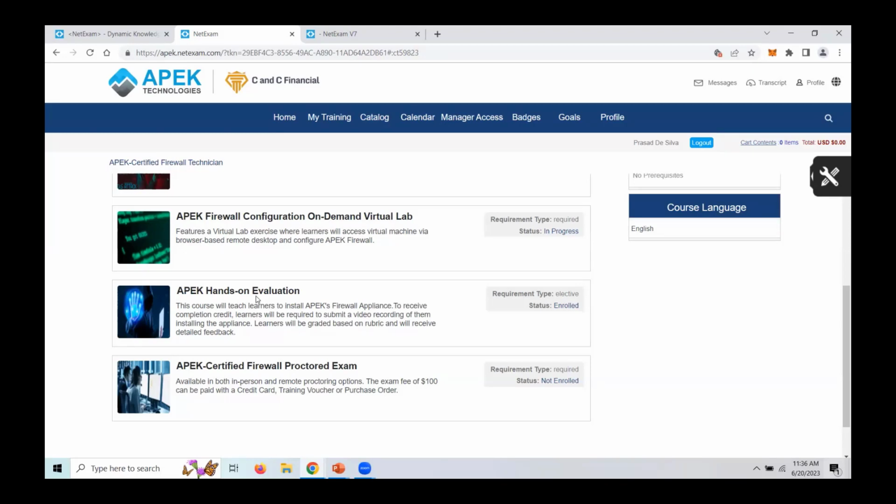And Prasad's assignment here is to create a video recording and upload it to the system so that Prasad's actions will be graded based on a standard rubric that the subject matter experts have created to make sure that Prasad does this right.